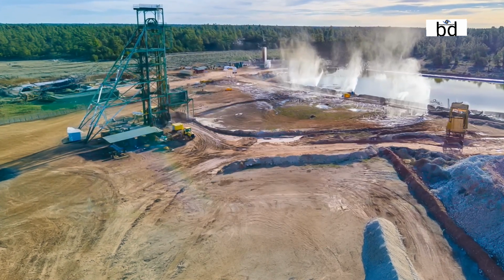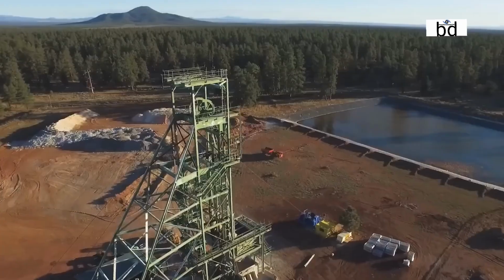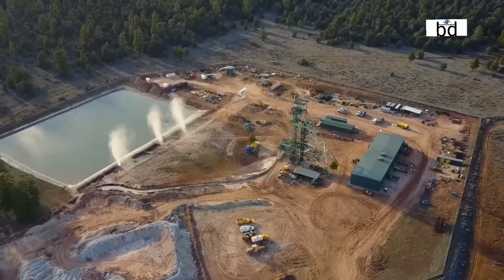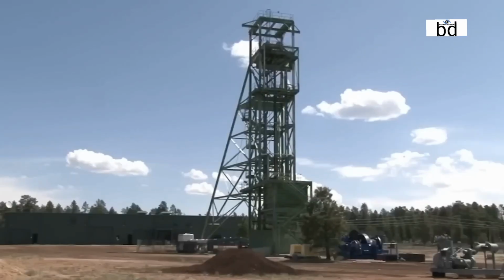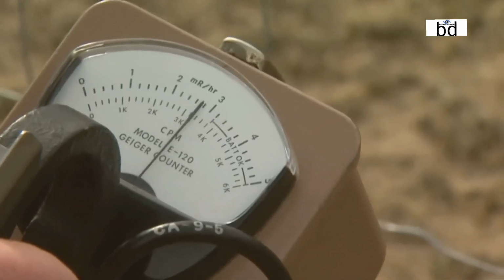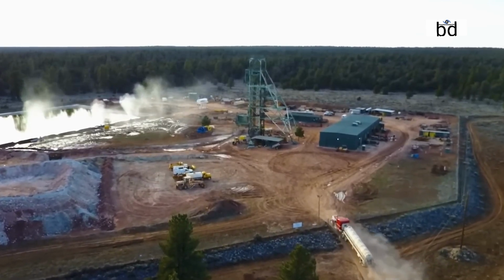Yes, the area around the water body is fenced off, but the water itself isn't covered in any way, which means animals and birds living in the forest can easily access it, and such contact with radioactive water just can't end well. But what if I told you that there isn't just one contaminated pond in Arizona, not 2, not even 10, but more than several hundred? And this particular pond appeared in a place where such construction is strictly prohibited.